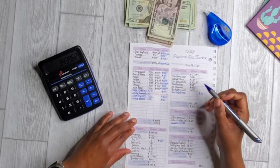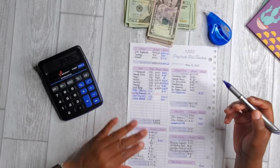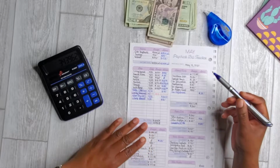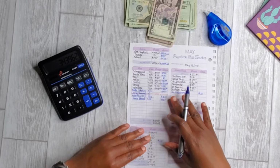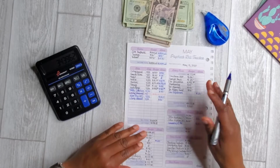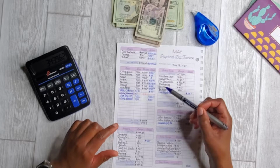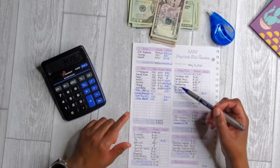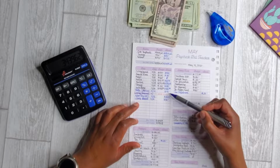$405.25. And if you notice, I try to use 2 different ink colors so I can easily visually see the differences that I make between my estimated budget and my actual budget and know which one is which. With my actual budget this month, I'm also adding on a few additional expenses that I found out about since putting together my estimated budget, and that is a traffic citation.